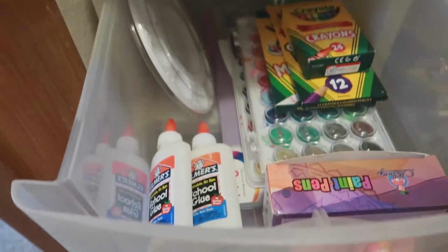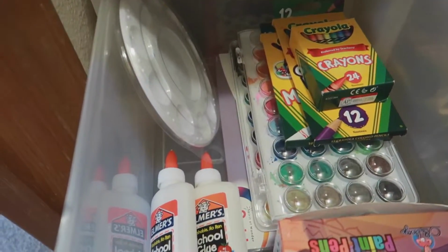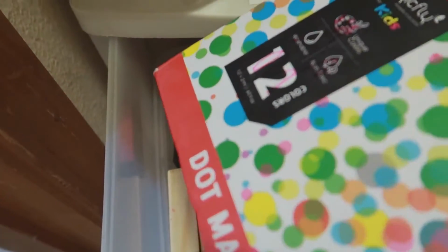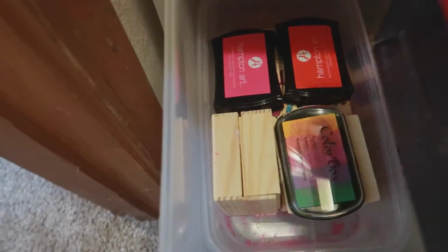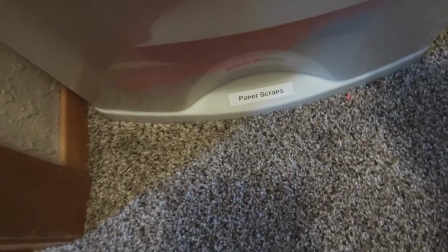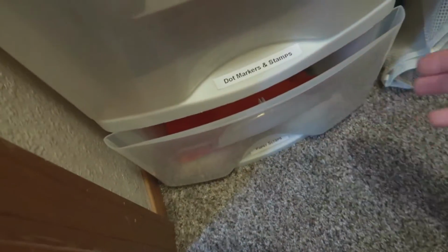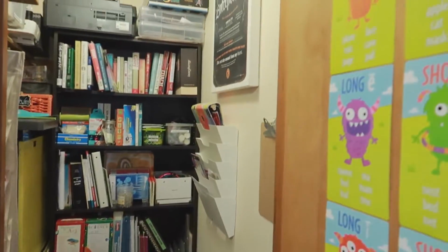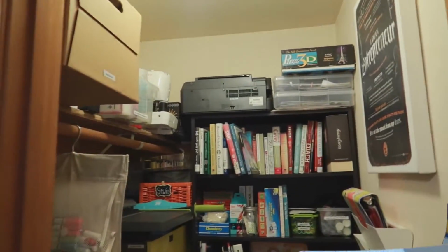And then last we have art supplies in this top drawer, paint pens, paint, extra crayons, markers, colored pencils, extra glue. We have dot markers and stamps in here, so they love using these dot markers, and then we have their stamps that they use often. And then down here are paper scraps, so we just cleaned all this out, but we put paper scraps in there from their art projects so that we can make collages and stuff out of those. So that is our closet in our office and homeschool room.